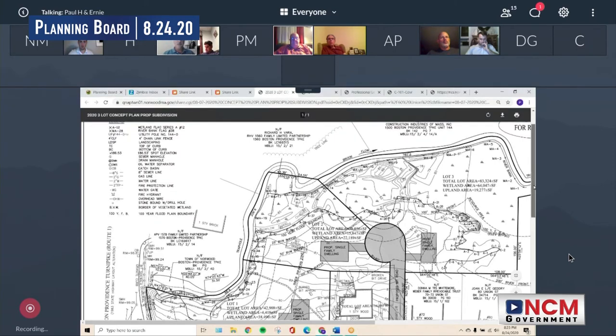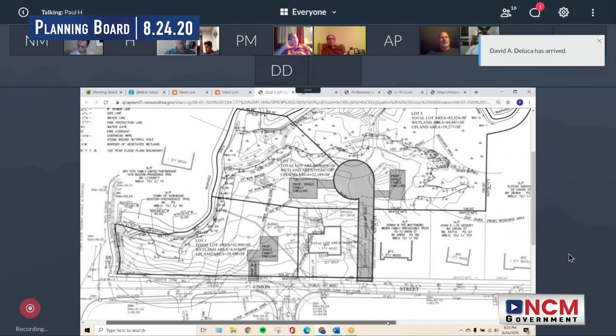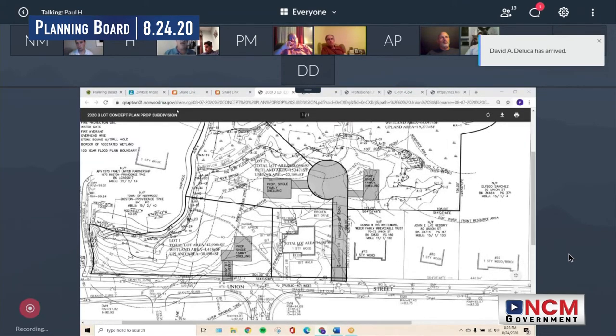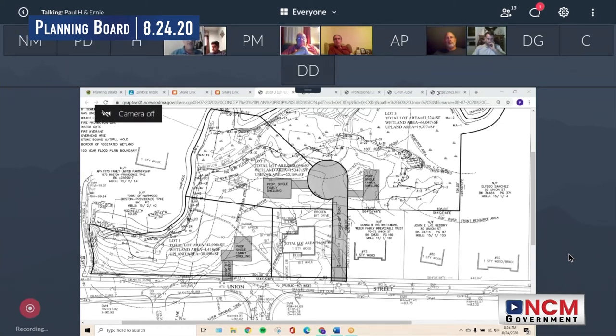This new roadway would essentially be like a common driveway. It would provide access to two homes. And so when the owner asked whether or not the planning board would be willing to entertain a waiver to allow the width of the right-of-way to be narrower than what's required in the regulations, I told them that I would recommend that they have an informal meeting with the board and try to solicit some feedback from the board about that particular waiver and any other waivers. So at this point, I'd like to turn it over to the owner of 60 Union Street and his engineer. Thank you, Paul.